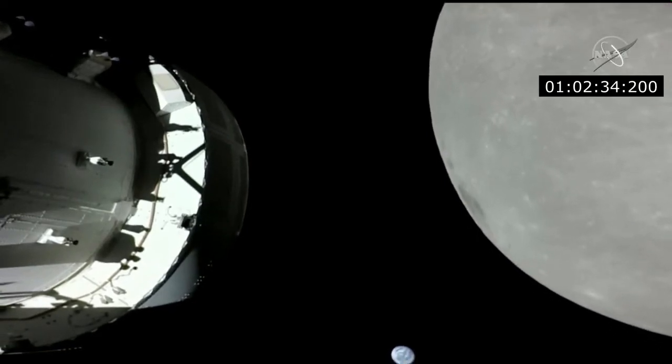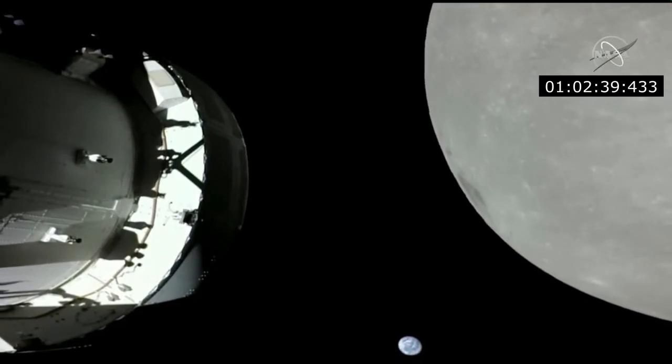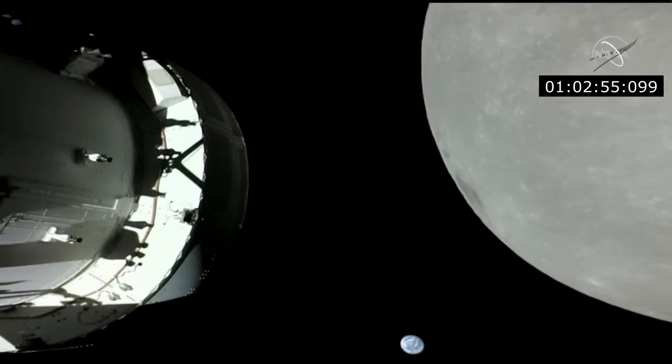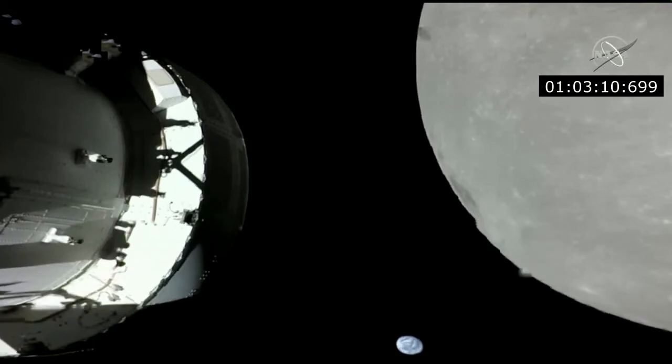Today's burn will occur with the Orbital Maneuvering System, or OMS engine, which has been used several times already in Orion's flight. The OMS engine is located on the bottom of the service module and is the largest engine aboard Orion. It can provide 6,000 pounds of thrust and is equipped to help steer the spacecraft, and can be used in some abort cases if necessary to safely return Orion to Earth. Now, today's burn will last for 2 minutes and 30 seconds, but the OMS engine can fire for up to 16 minutes.